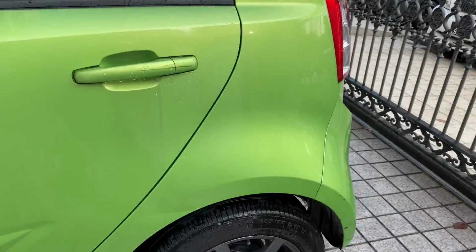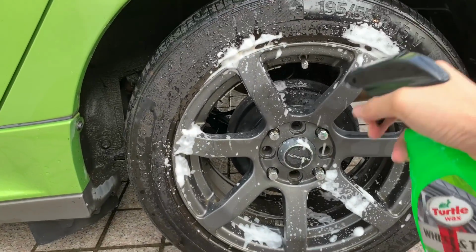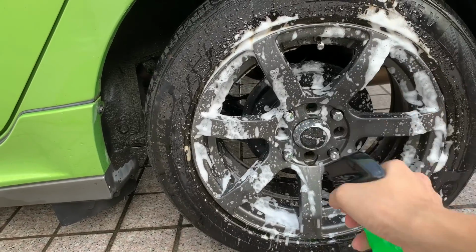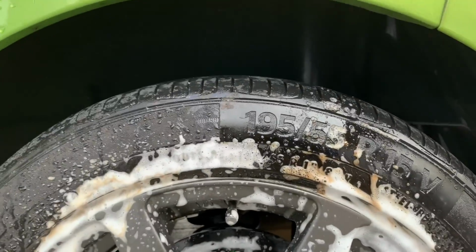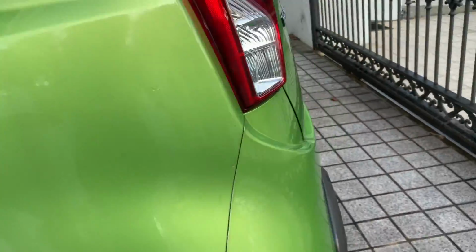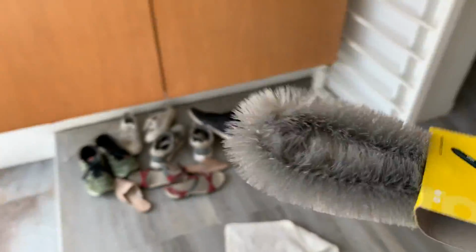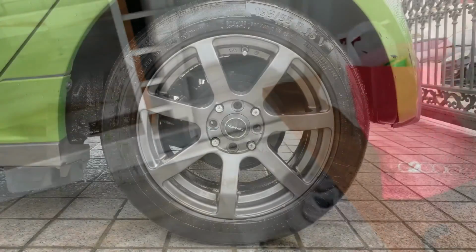Well, according to the detailing gurus, you're supposed to clean your tires first rather than your car paint, so that you don't kick up the dust. Oh, look at that. Wow, there's a lot of dirt coming up from the tires there. Okay, maybe it is working after all. So for that, actually I specifically have gotten the tire brush. So now we will see whether this thing helps or not. Okay.